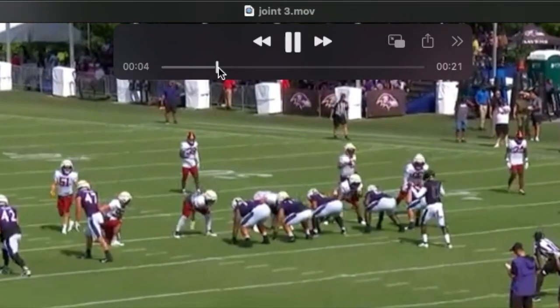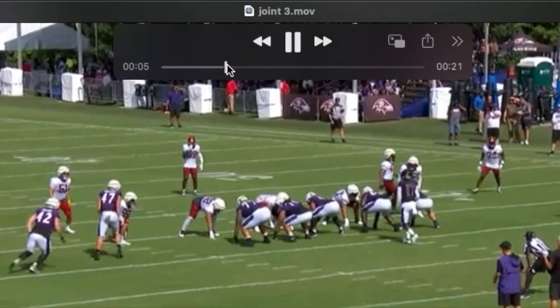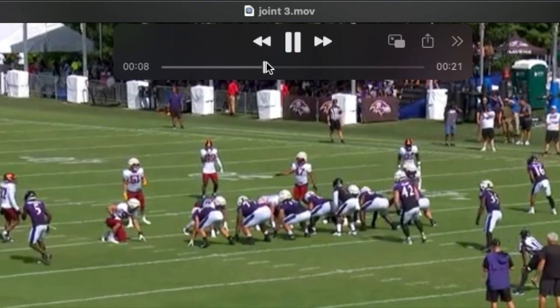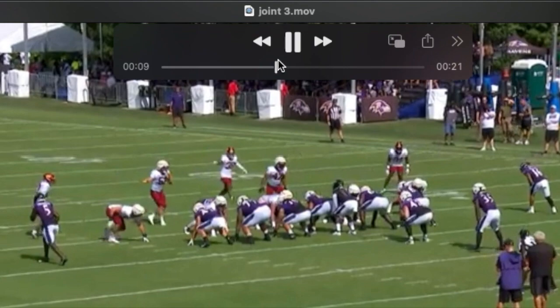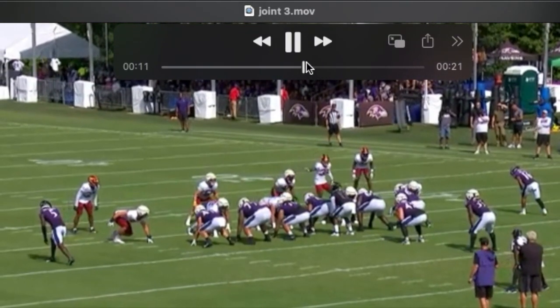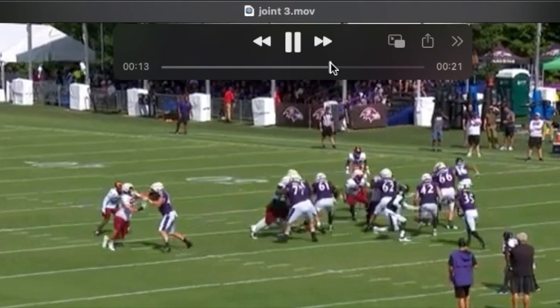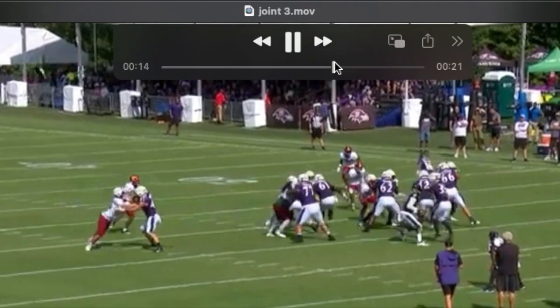You have two backs spread out wide as wide receivers. Gus, Pat. Quarterback in shotgun. Goes under center. Wide receiver narrows his splits. Play action. Notice how both the formation and the play action pulls the linebackers for Washington down.